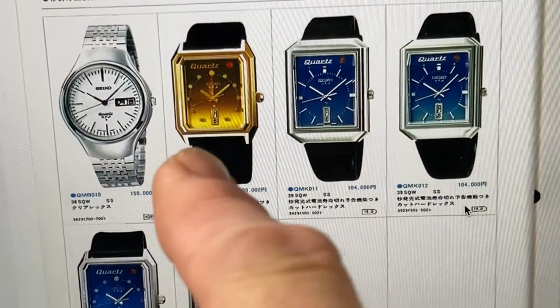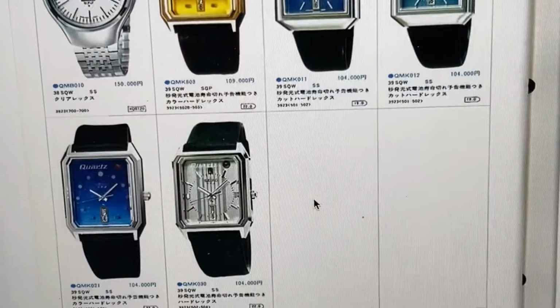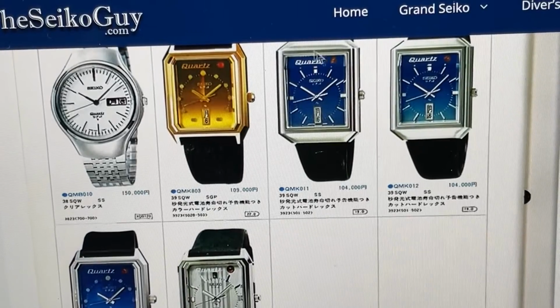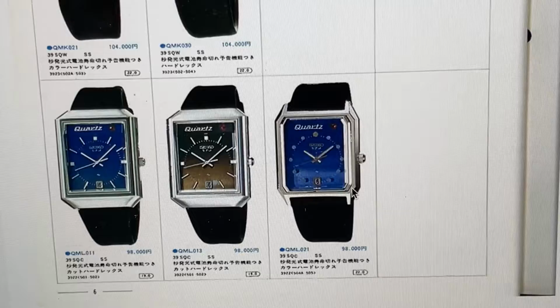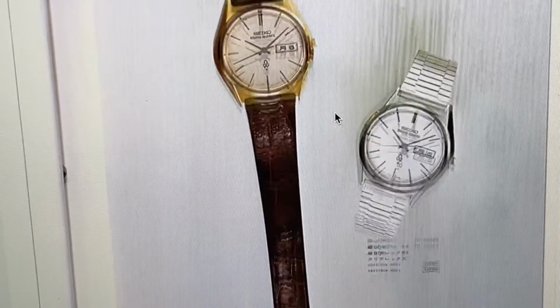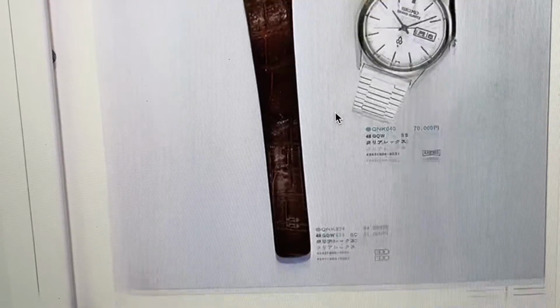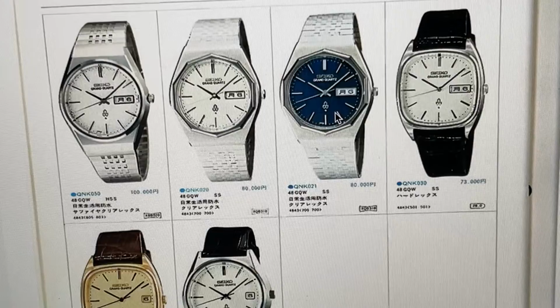Now these are really cool. I've never seen one in person. They're neat. Yeah, these ones, they're hard to find. You just don't see them. They're cool though. They've got these applied quartz logos and grand quartz. Worth a lot of money. Well, they should be. They were back in the day. Most people these days don't even know about them.